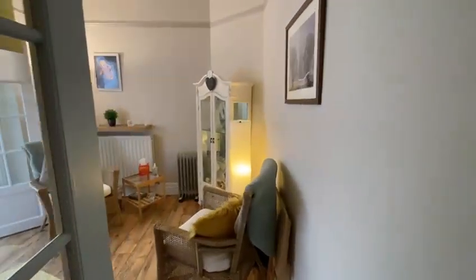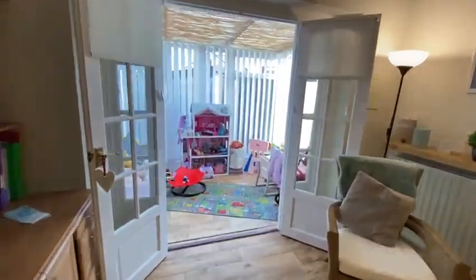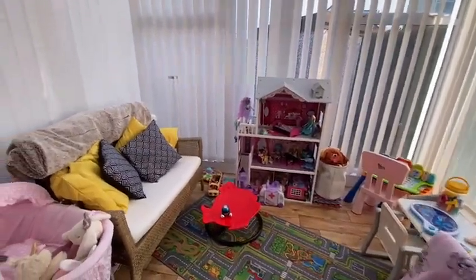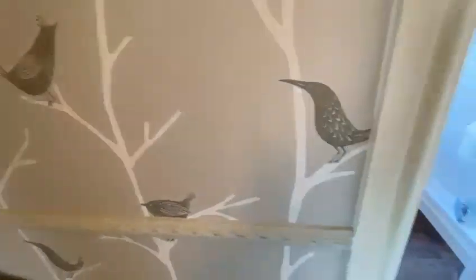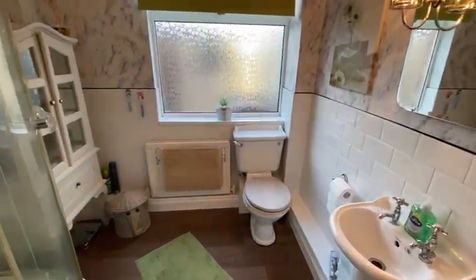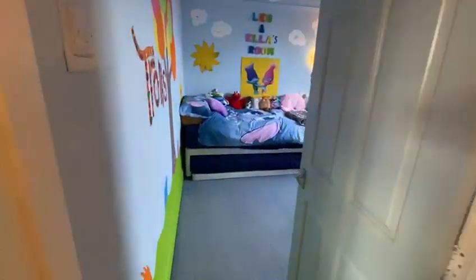We have a reception room here. This could be third bedroom, it could be an office, playroom. We also have another conservatory. Shower room. Bedroom 2.